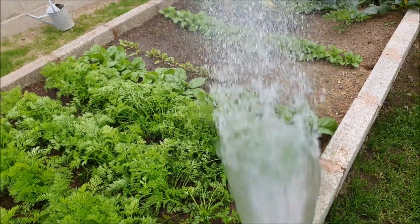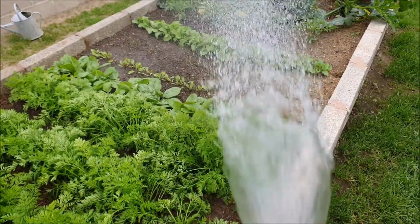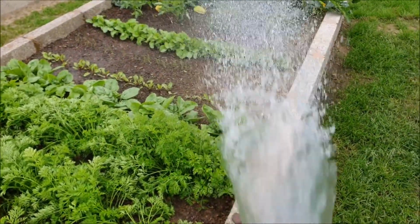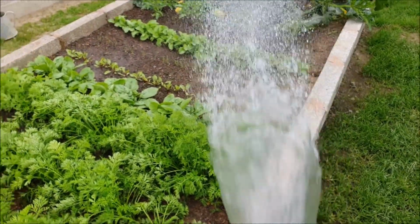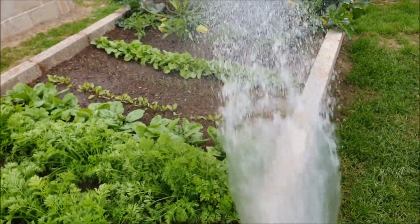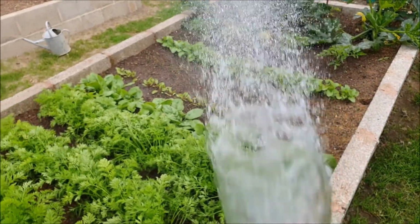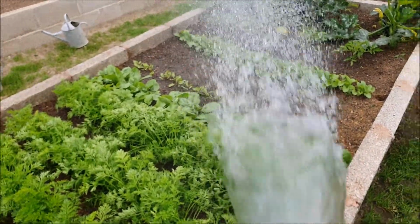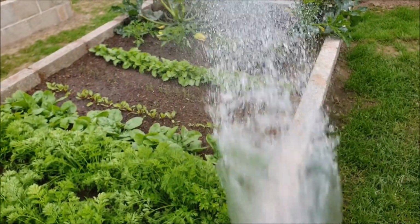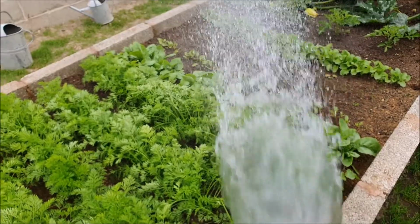Now the weather forecast that I sent out on Sunday said it was going to be raining today. The good news is the forecast has changed a little bit, and now it says it's going to be dry today. So what I've done is just come out and put a bit of water on because the ground is looking quite dry out here. Just giving it a nice gentle soak, and hopefully that does the trick.